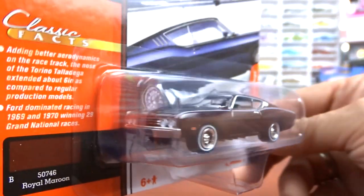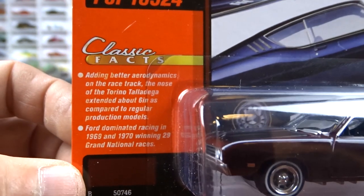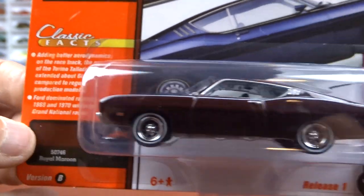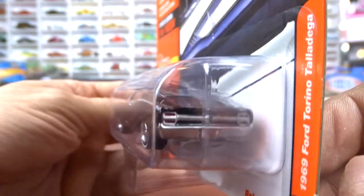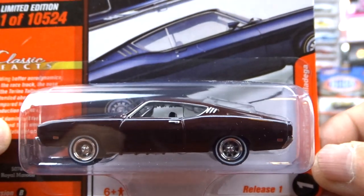White wall tires on it. Pretty nice. There's some facts about it. Classic facts. You want to pause it and read it. Yeah, that's it. Not a bad looking car. It's a nice casting of it. Looks good.